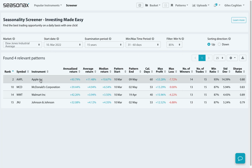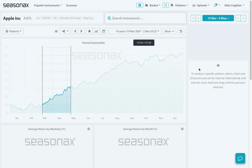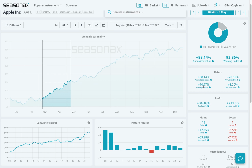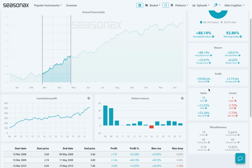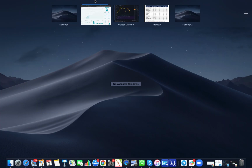We've got some candidates. If we take a look at Apple, we can see that Apple has gained a number of times during this period, 13 times, and only lost value once in the last 14 years. It's got an annualized return of over 88%, an average return of 10.97%. So that means Apple looks very promising over the coming period.